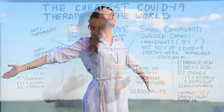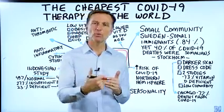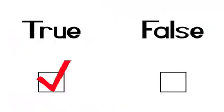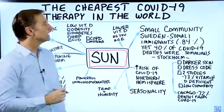Now, when you evaluate a concept or a theory about something, you want to look at all the factors that align with it. And if there's a lot of things that align with it, chances are it's true. So let's go through the various things that align with this concept that I'm talking about.